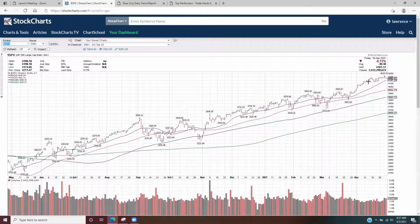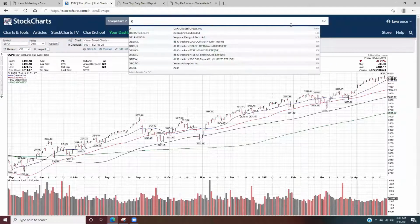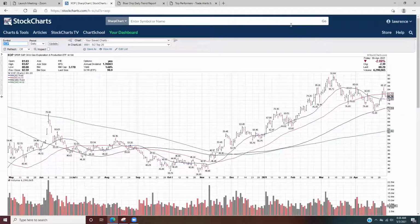Sure. What are you seeing as far as energy? It's been one of the leaders and continues to be, doesn't it? It's had one of the best rebounds. Absolutely. That's something else breaking out. Yeah, I'm still long energy. It's the leading S&P sector year to date. I think it's up 30%, 35%, something like that.